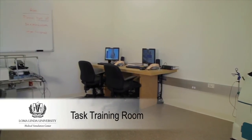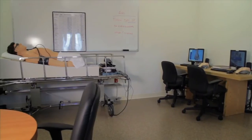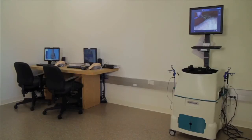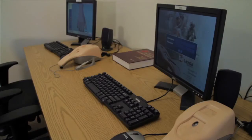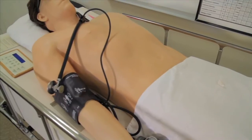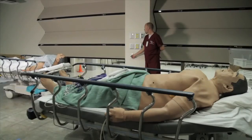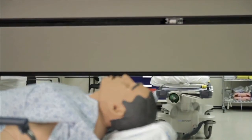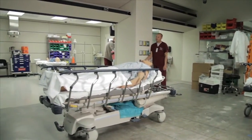The task training room is available to learners 24 hours a day, 6 days a week. Here, learners can practice on the Lap Mentor, our laparoscopy simulator, as well as IV arm simulators, and Harvey, our simulator used for lung and respiratory instruction. Retractable walls divide the training rooms, allowing for the transfer of care among medical professionals.